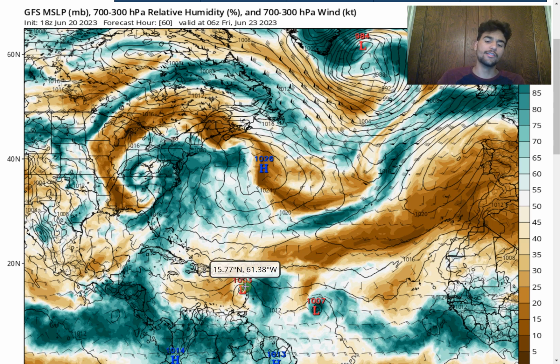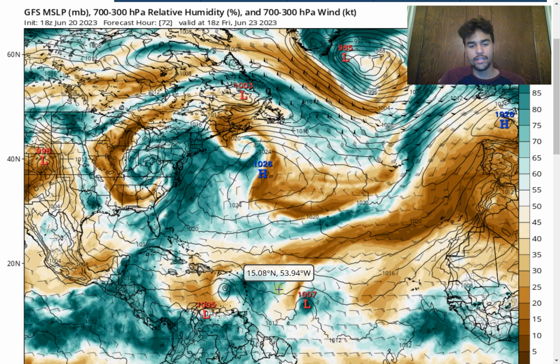So as the storm continues to head towards the Lesser Antilles, just because it might be dry initially as it's making landfall does not mean that will continue, as all the weather will be on the eastern side of this storm. So in the Lesser Antilles, don't underestimate this storm just because the first half is relatively dry, because the second half is expected to be a lot more impactful when it comes to rainfall as well as gusty winds. So make sure to keep that in mind.